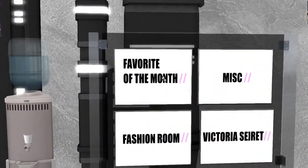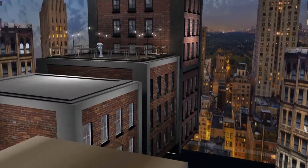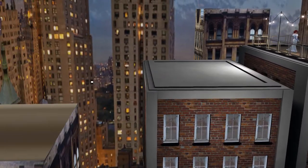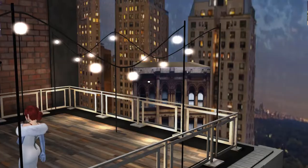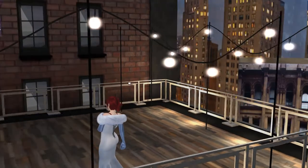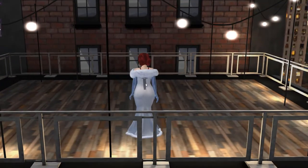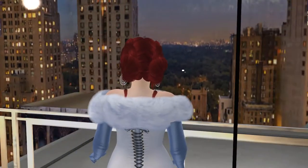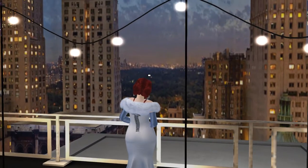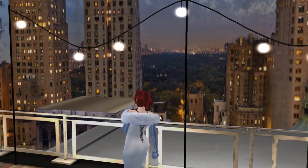Let's go to the favorite of the month, because hey, it's a favorite. Whoa, this is so cool. I can see why this is a favorite. This is not just a backdrop, this is a full New York City rooftop scene with, you know, other 3D buildings around and photographic backdrops and all this. And there are so many angles you could use this for. Like, I like this over shoulder angle for this. It's wonderful.